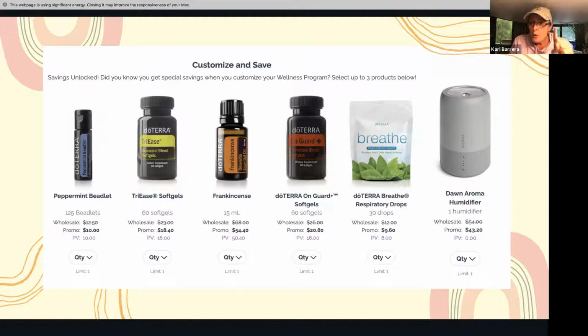So if you are someone with respiratory health issues, or you use these oils all the time, you better believe that frankincense in your cart as your add-on every month is genius, even if you only do it for 3 months, because those 3 frankincense will last you for a year, you know, or more. On Guard Plus every single day at our house, every single person, every single day. So I need a lot of those. More of the breathe drops. And then I love how smart the Dawn diffuser. So this is a humidifier. If you have respiratory health issues, you got to have this. Look at the price on that.